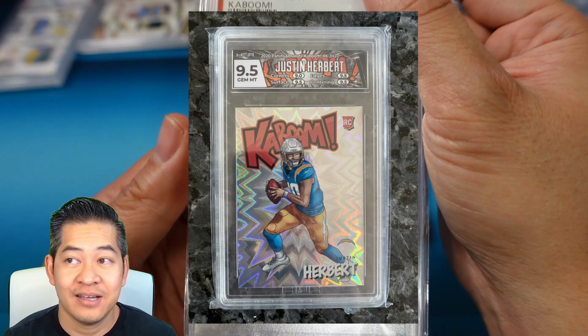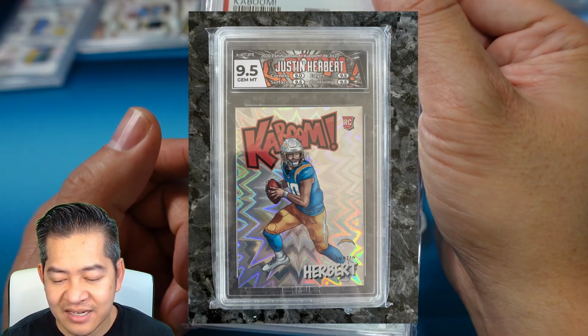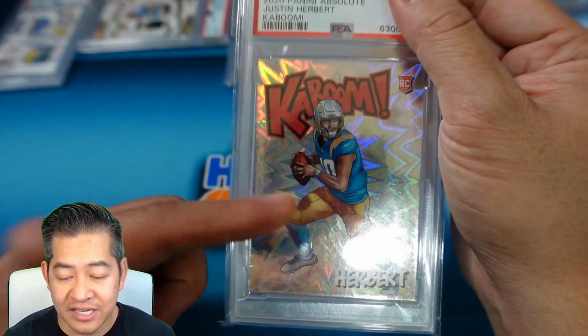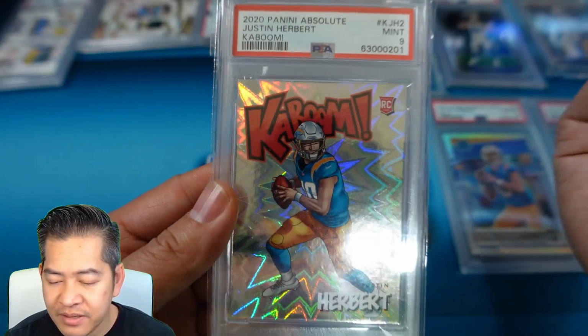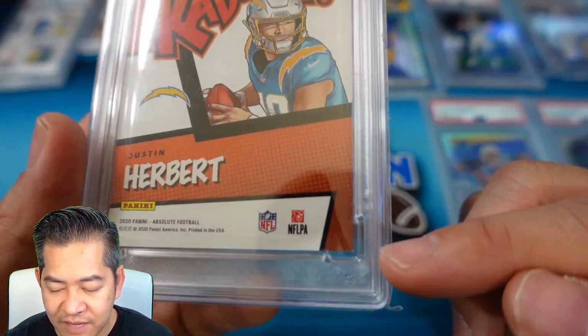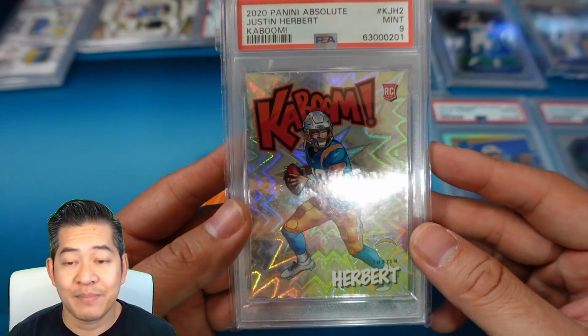Bought it off a friend personally, in person. And like I said, I didn't like the HGA slabs. This card in an HGA slab personally, even though it was a 9.5, I went ahead and grade popped. Broke it out anyways, and it came back a PSA 9, which I thought it would because of this soft corner, but I'll take it.